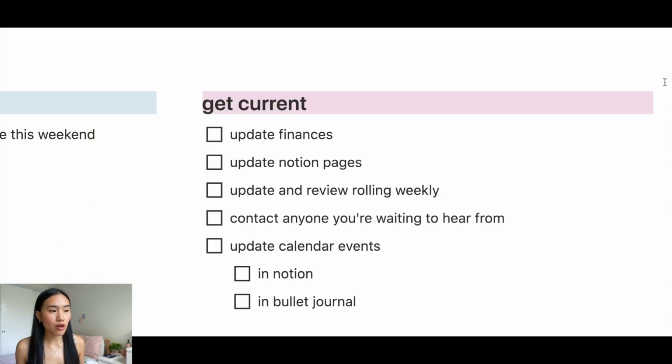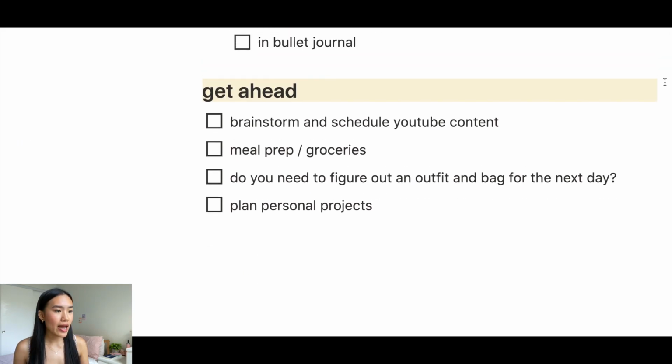The second section is called Get Current. So this is where I update myself on anything that I need to stay updated on, whether that be finances, stuff in my bullet journal, or on my Notion, etc. Last but not least, I have Get Ahead. Get Ahead is basically just getting ahead for the week ahead. So I do things that prepare myself for the next week so that I stay on top of things, whether that be planning content or getting in contact with people that I need to stay in contact with, meal prepping, getting groceries, planning my own personal projects, etc.